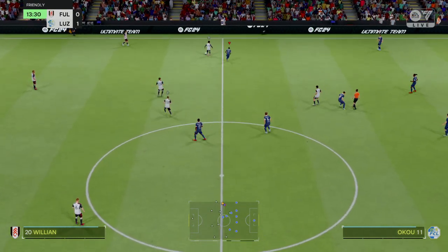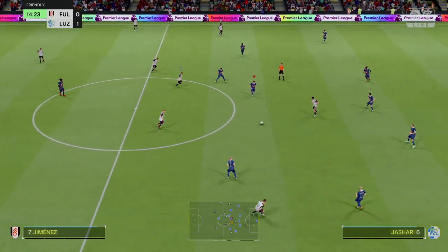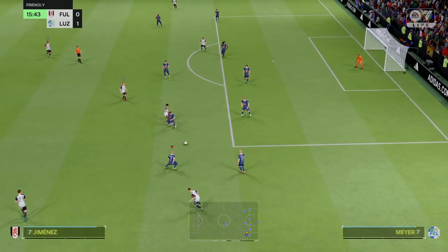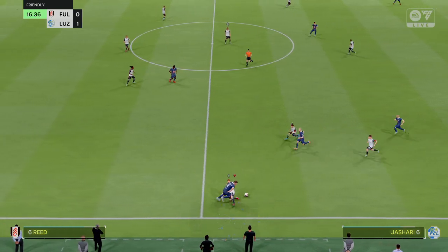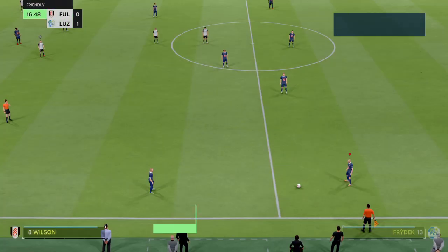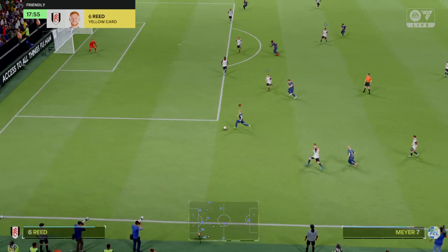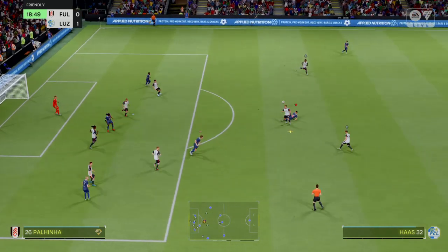Willian. Palinha. Reed. Pushing forward, now to make the right choice. And that's a shame for them, nothing doing. And that, to me, looked a nasty one, but what does the ref think? Put into the box. And that's been cleared away.